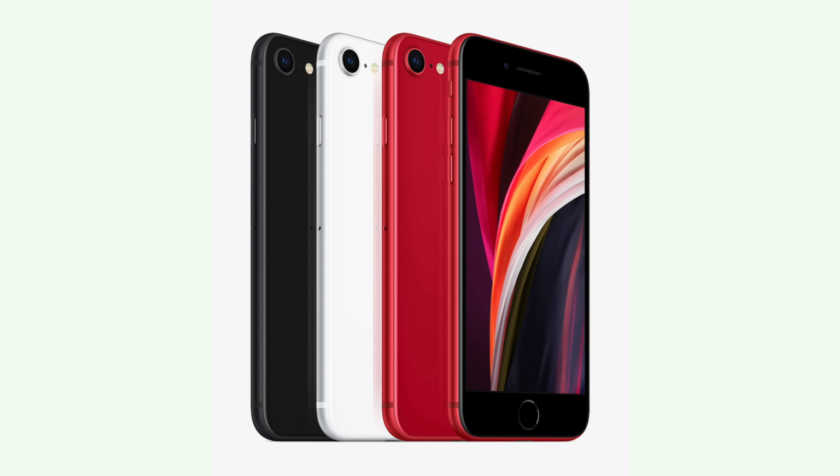If you want to pick up the new iPhone SE, you can get the 64 gigabyte version for $399, the 128 gigabyte model for $50 more at $499, and the 256 gigabyte unit for $549. All three sizes will be available in black, white, and product red. And interestingly enough, the front glass on all three models is now black, making the entire iPhone line uniform when you include the iPhone 11 and iPhone 11 Pro. So unfortunately, that product red back with white front is now a thing of the past.